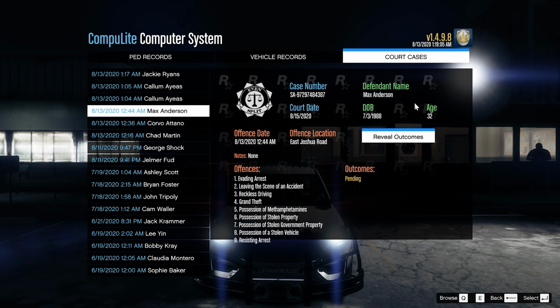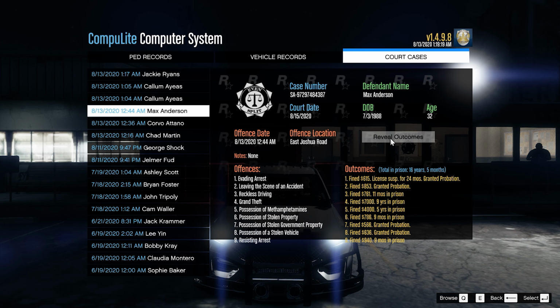So first off, we have Max Anderson. He was evading arrest, leaving the scene of accident, reckless driving, Grand Theft Auto, possession of meth, possession of stolen vehicle, possession of stolen government property, stolen vehicle, and then resisting arrest. This was the person that actually stole the police vehicle. We're gonna see what happens to him. Fine $615, fine $853, random probation, 11 months prison, $7,000, 9 years, $4,000, 5 years, and then all this other stuff, guys. So that is insane. So he has a total of 16 years in prison.